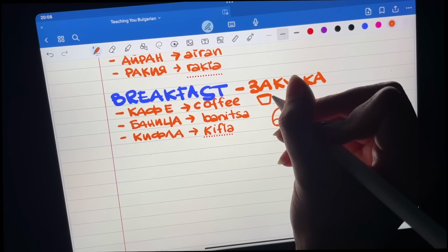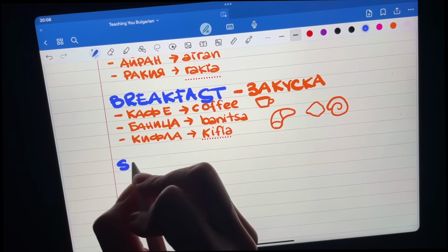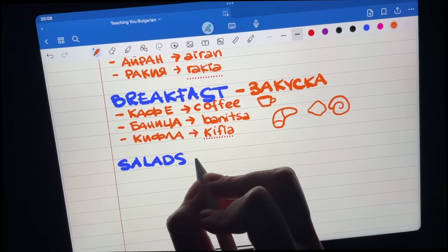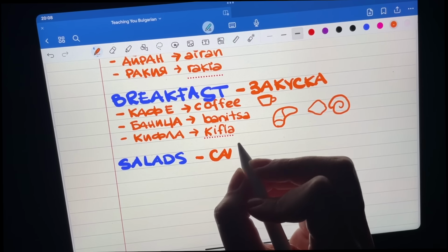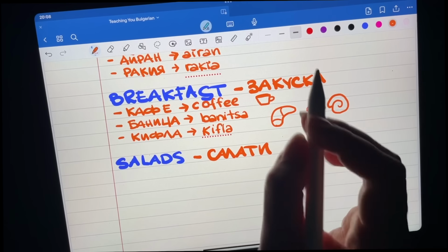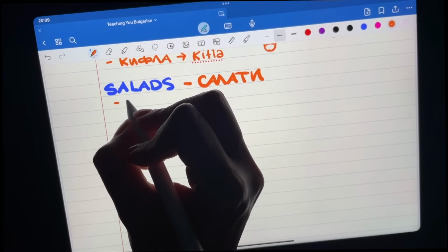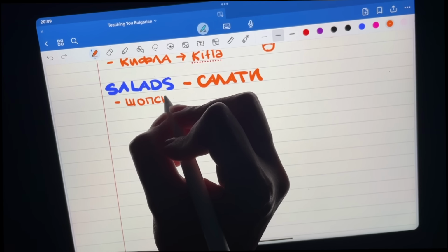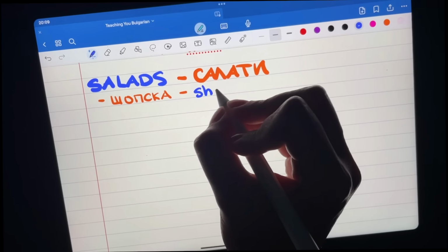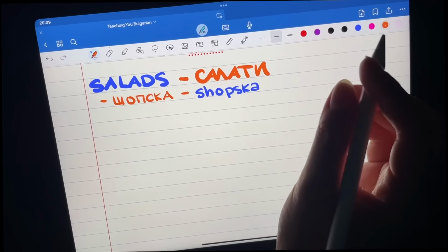Is coffee. Okay. The largest and most popular salad we have is called shopska salata. Shopska salad.